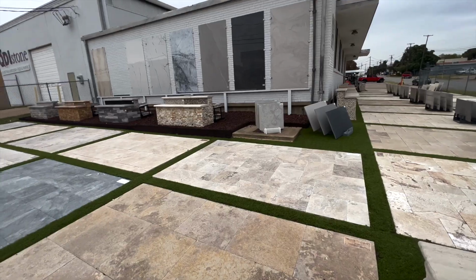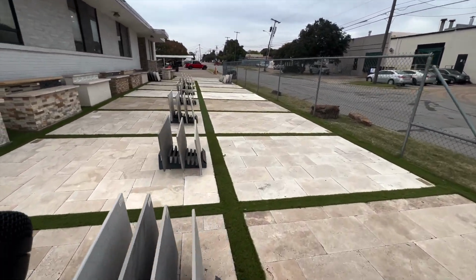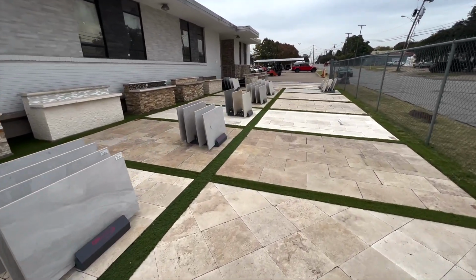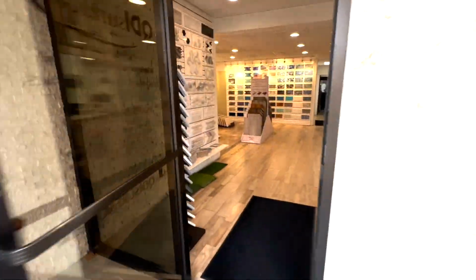Let's take a journey inside. Absolutely. Love the yard, man. It's really set up with pool builders in mind, making sure that they can bring clients here and that they've got everything that they need and can see everything that they need to see. All right, after you.